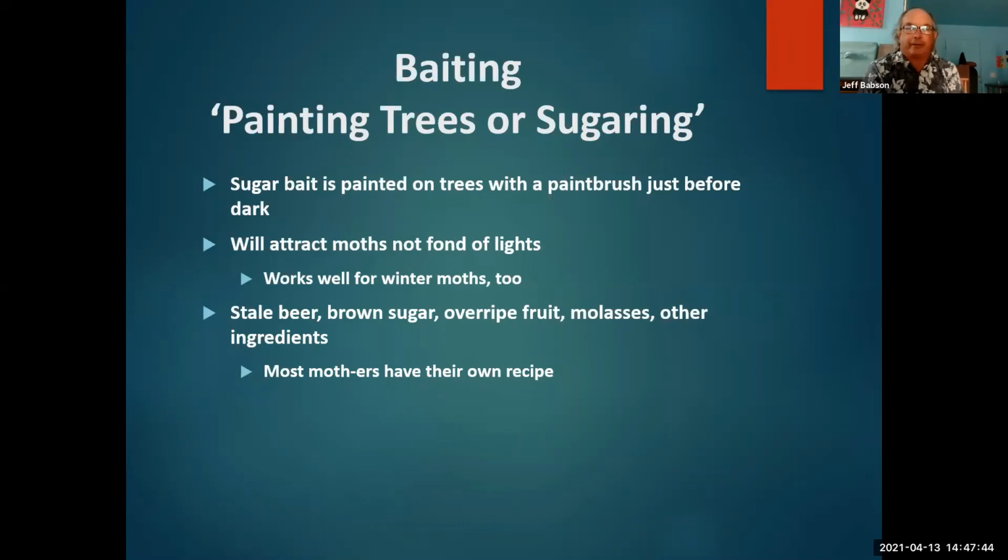What a lot of moth-ers like to do is experiment and try different recipes. Some people are really secretive. They guard their recipe as if it was a password to billions of dollars. But again, stale beer, brown sugar, and overripe fruit are the key ingredients. Then you can mix and match with other things afterwards. You can find a lot of different moth bait recipes online.